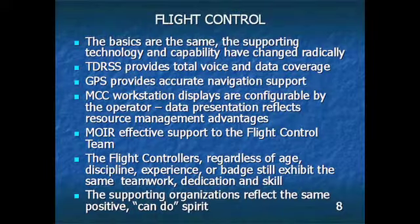GPS and the accurate navigation support, fantastic. MCC workstation displays are configurable by the operator. The data presentation reflects that resource management I talked about. And literally, the workstation can be configured to support any flight controller's job. They can sit down at any workstation, take their disks or whatever, and load their tools into that workstation, pick up the data off the net, and go into business right there.